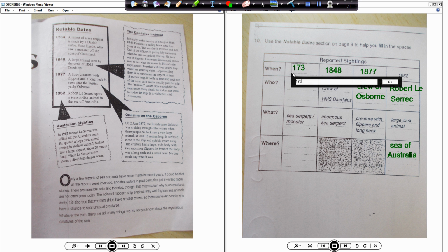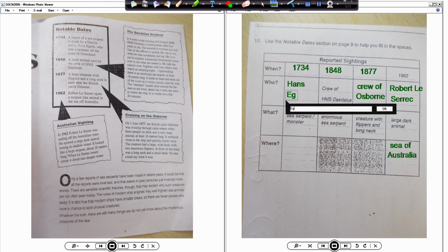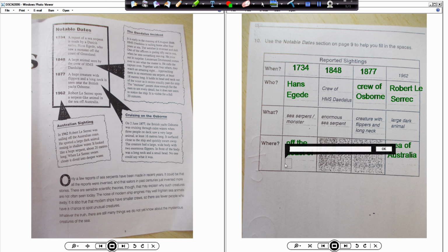1962. No, we already did that. 1734. Excellent, well done. Now 1734, who was the one who spotted it? Dennis Hands Edgy. Hands Edgy, capital H. Okay. Alright, and now where did you see this? Coast of Greenland. That's right, off the coast of Greenland. The coast of Australia. No, Greenland.